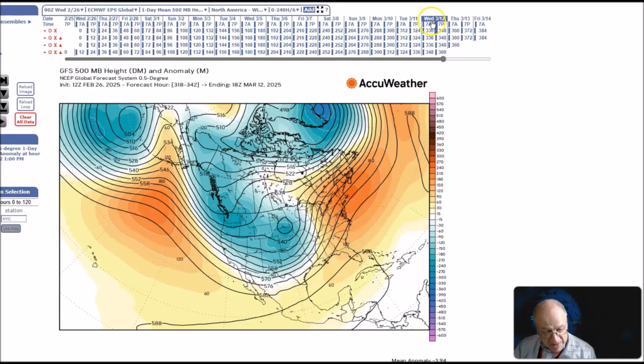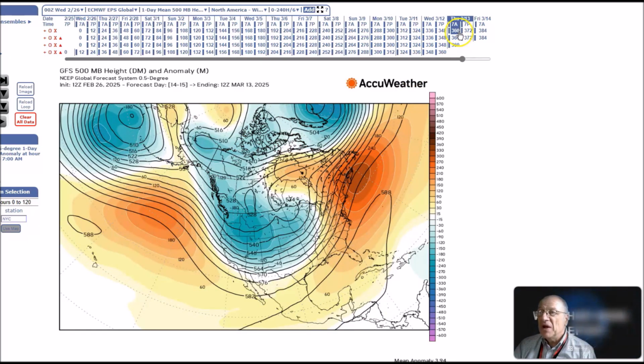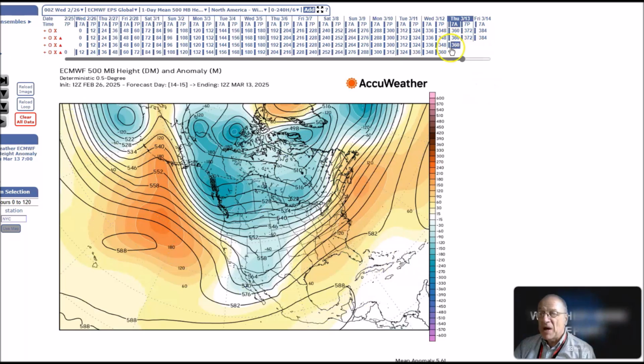Now we're going to look at the period for March 11th to the 15th. And what we have here, if we go through the period, we have a ridge here over the Eastern Pacific between Hawaii and the mainland, trough here in the west, ridging here in the east. Models are in pretty good agreement on this. Nearly zonal flow here in the east.